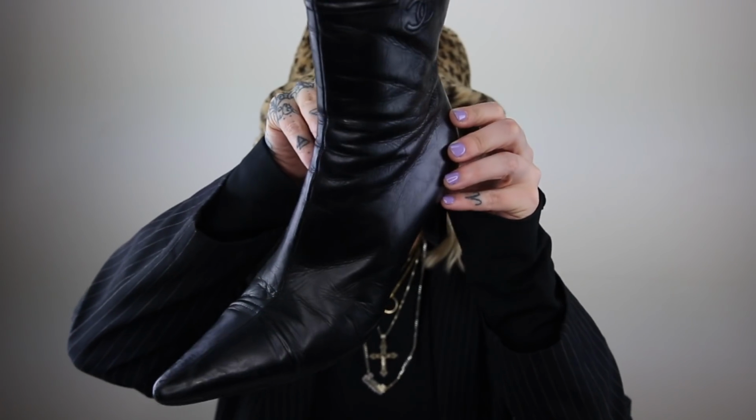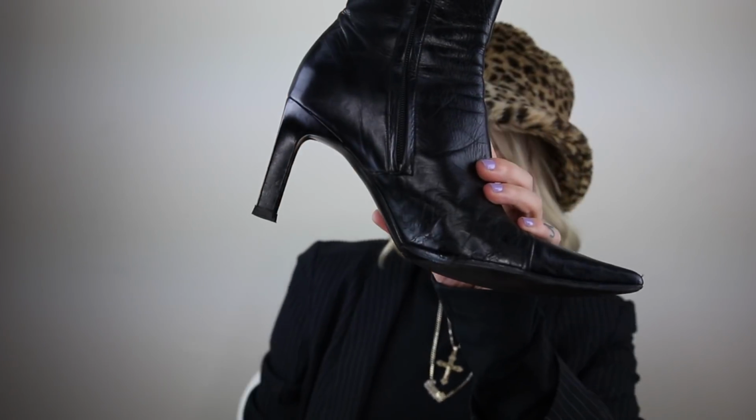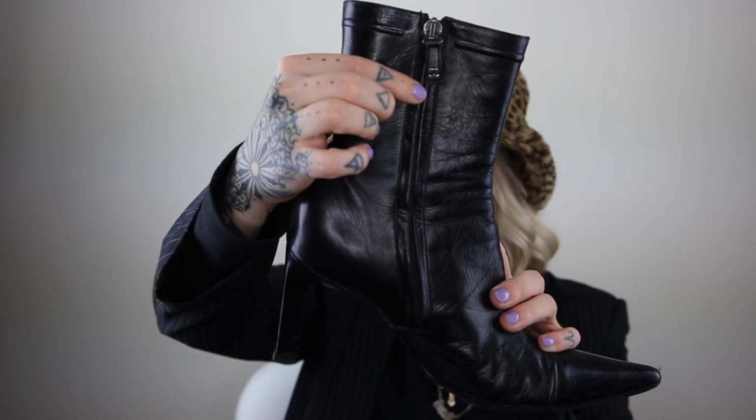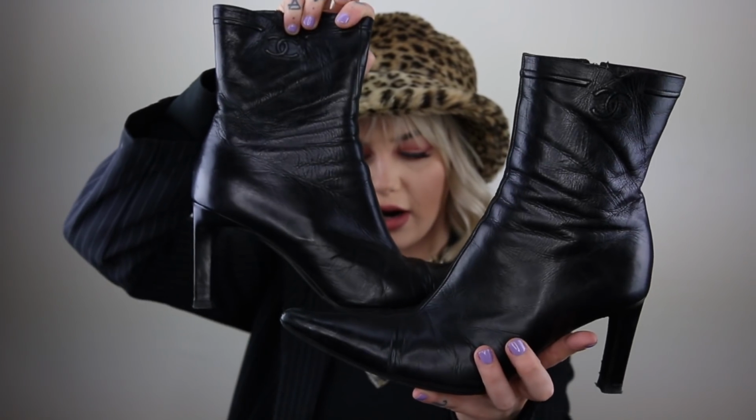The pointed toe, absolutely love. It gives you the right amount of heel, as you can see. And on here, it has the Chanel logo. So here they are. These shoes are a new guy to the collection.